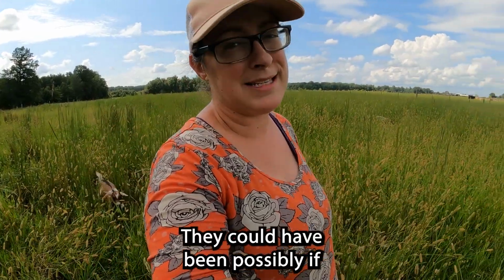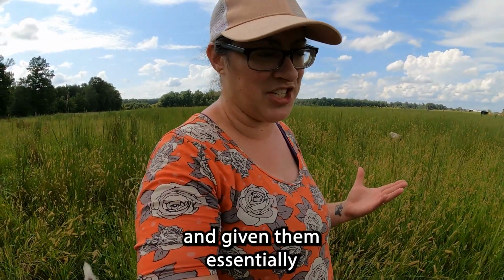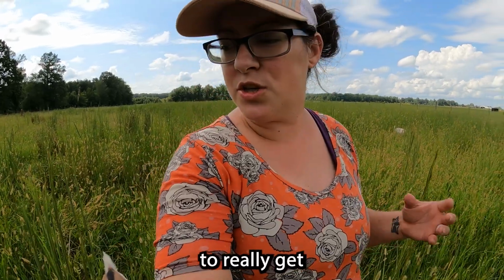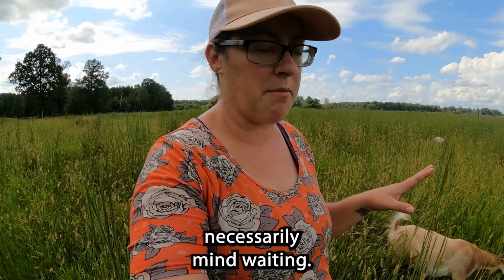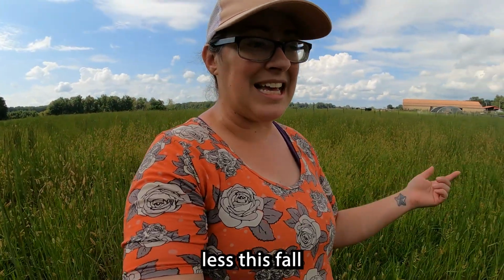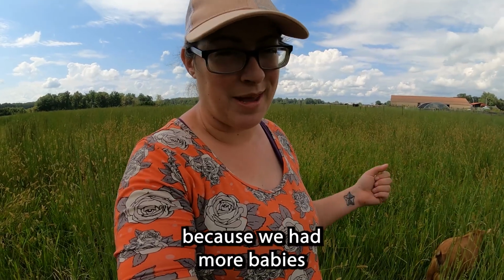They could have been possibly, if we bottle fed, we could have really souped up those bottles for them and given them essentially as much as they wanted to or needed to really get to a big size. But I like dam raising here, and I don't necessarily mind waiting. So we're breeding a lot less this fall than I really had hoped to, but we just have to wait because we had more babies.